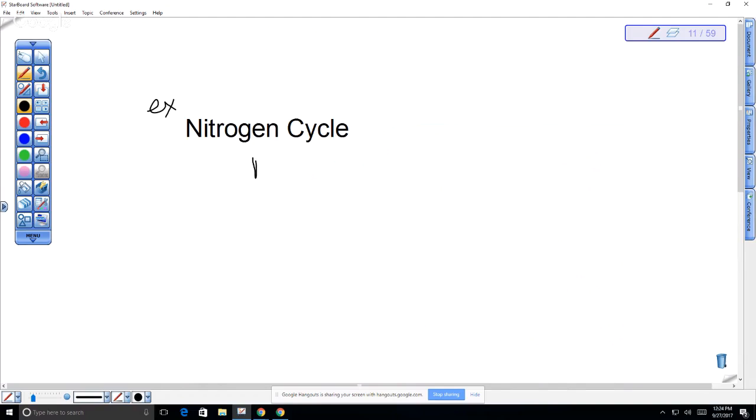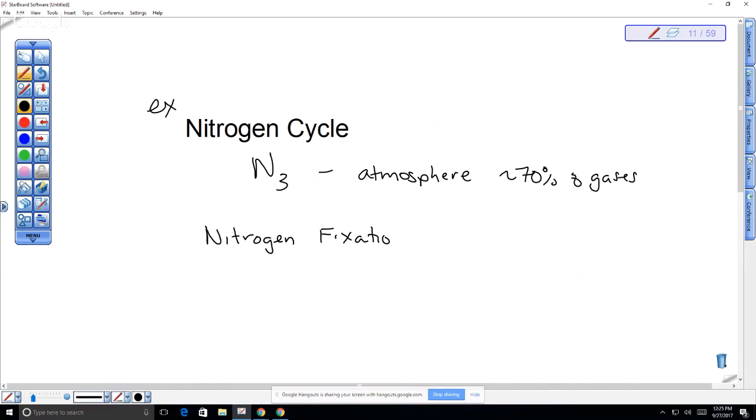And nitrogen gas is in a form where there's two nitrogen atoms that are bonded together. So this is nitrogen gas. Now, the interesting thing about this is it's super stable in the atmosphere. It makes up like 70% of the gases. It's super stable, and so it's not readily or easily taken out of the atmosphere and put into living things. Okay. So we can talk about what is called nitrogen fixation. This is taking nitrogen out of the atmosphere and putting it into organic molecules.